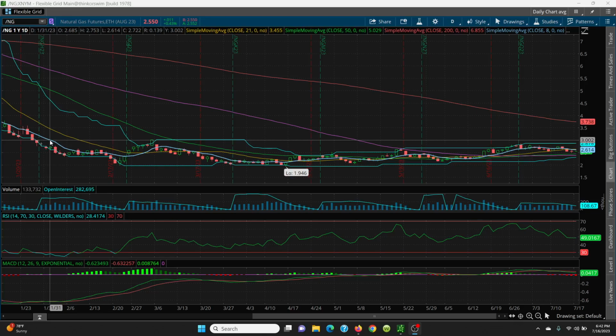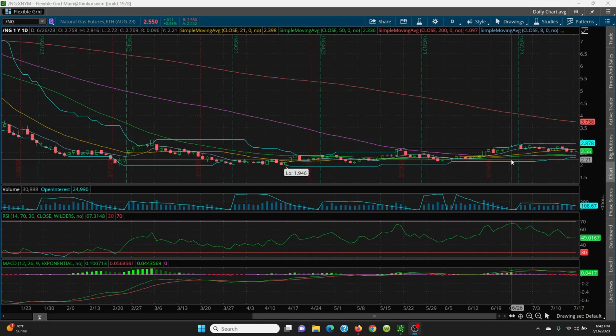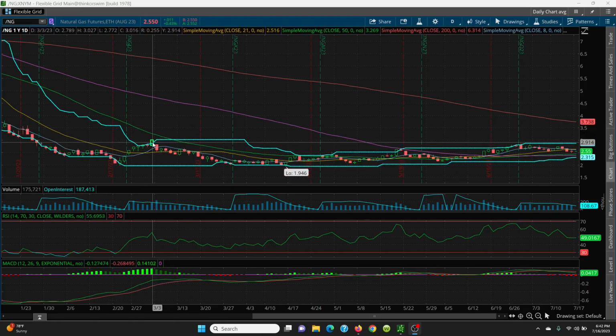So you want to watch 2.61. Then you want to watch 2.64. That's your 21. If you can get above, then we start looking at the candles here. Then you have 2.7, and then we have 2.75, 2.79, 2.82, and then your big retest up here is 2.878. If you can get above, then we always look at this candle right here at 3.027. That would be the target if you can get above this key price channel here. So far, not looking too good.